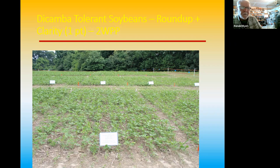Here are dicamba tolerant soybeans. I remember this is the first picture that Ron Ritter took over at the Y Research Educates, and he shared it with us. Essentially, he was really amazed at how he could keep putting this dicamba on these beans, 2, 3, 4, 5x rates, and they would still basically be looking fine. And so, how in the world is that even possible?